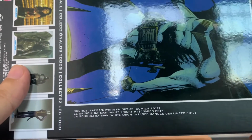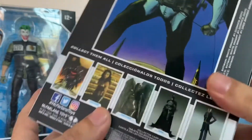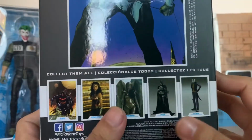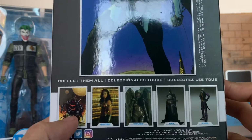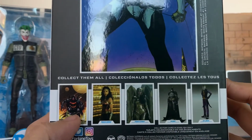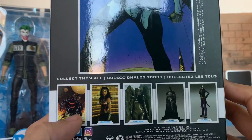The source is Batman White Knight 2017. Again, fairly recent. And all these are recent releases with the exception of the Hellbat. I guess this means he's shipping again, which, if you've missed out on him for $20, is a fantastic figure. Go ahead and grab him.